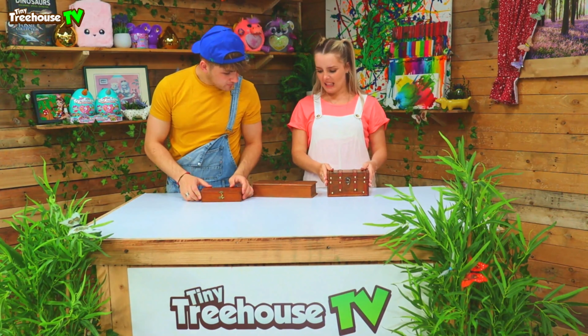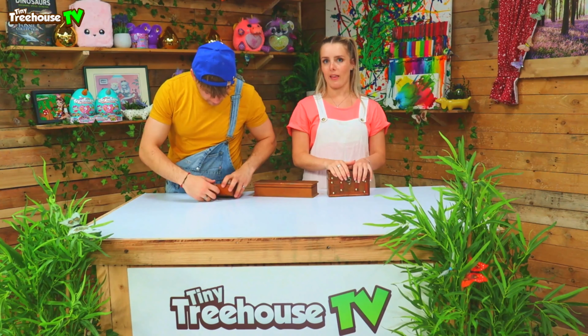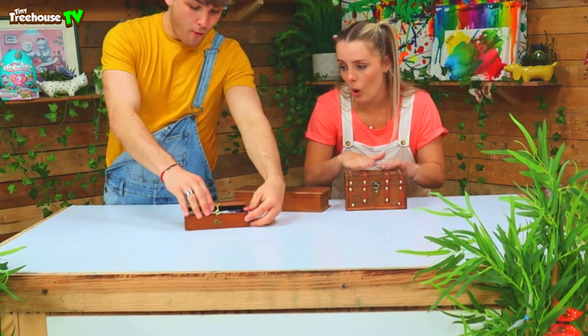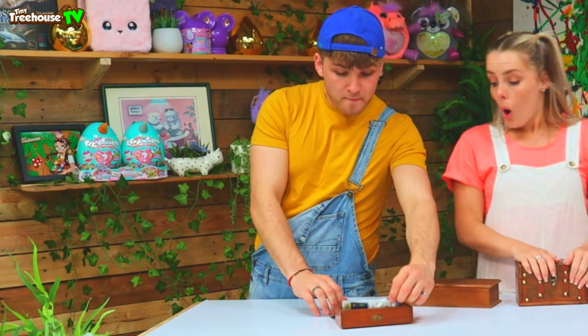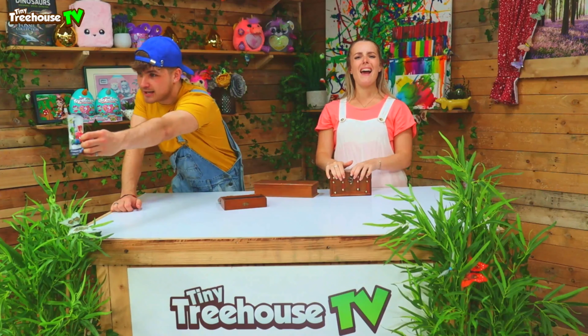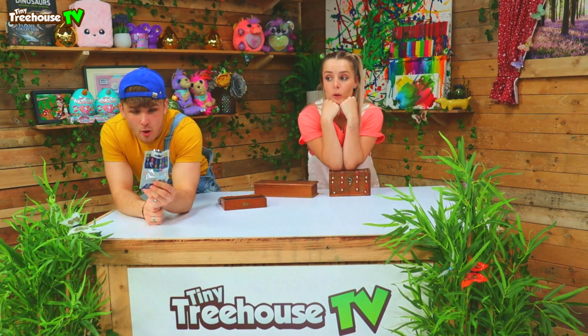Should we go in size order? Size order, so the littlest one first. Oh, let's do the little one. Okay, little tiny baby one. Ready? Oh. PJ Masks, PJ Masks. PJ Masks, yeah. Oh, cool. Let's see who we've got inside. Well, I love the blue one. I think he's the cat one, isn't he?